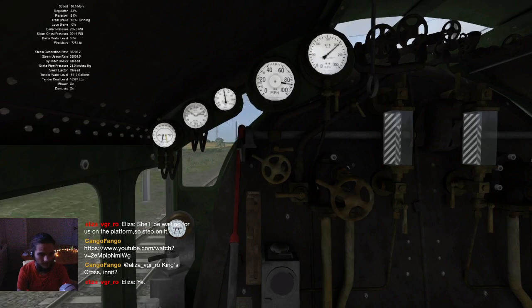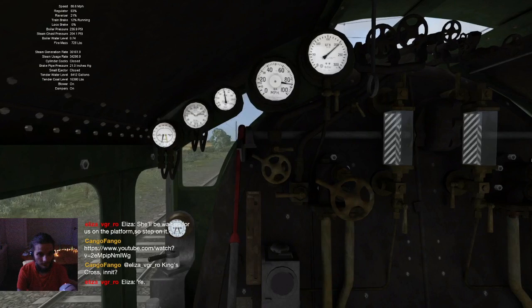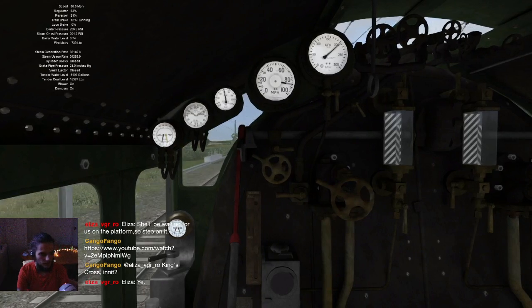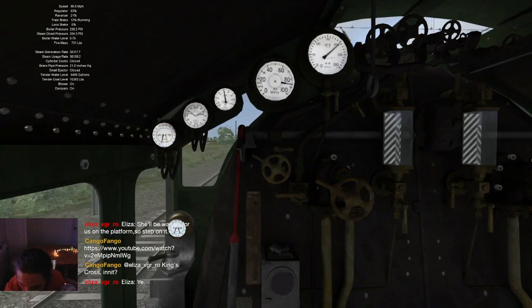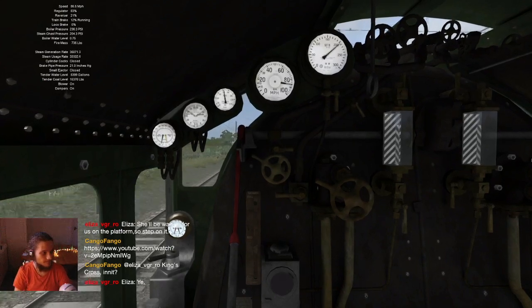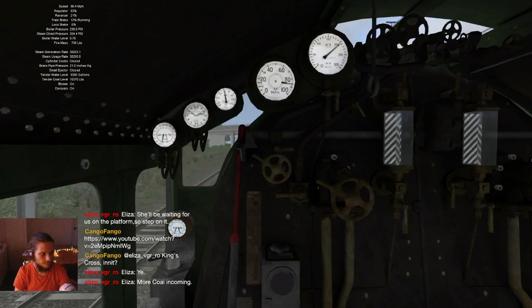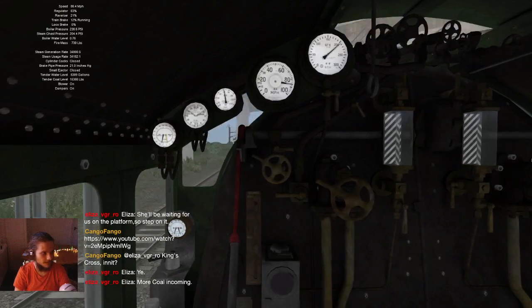King's Cross, isn't it? Mm-hmm. And no, we're not going to be stopping at any half platforms, anything like that. Oh, it's dark. Hold on. There we go. That's a bit better. Probably. Yes, that looks cozy.